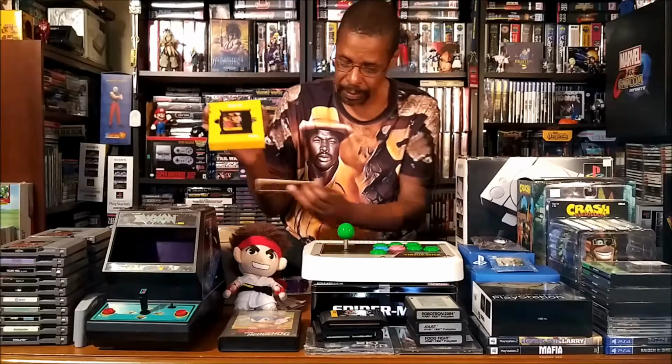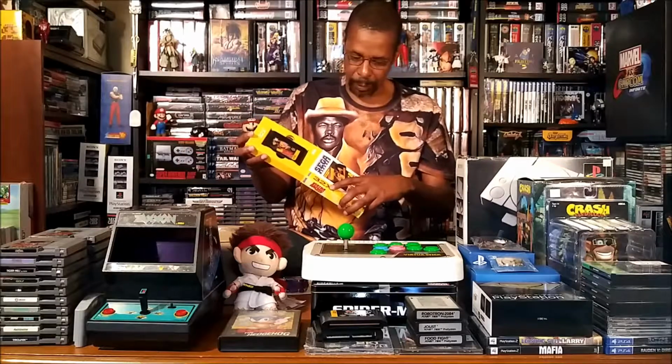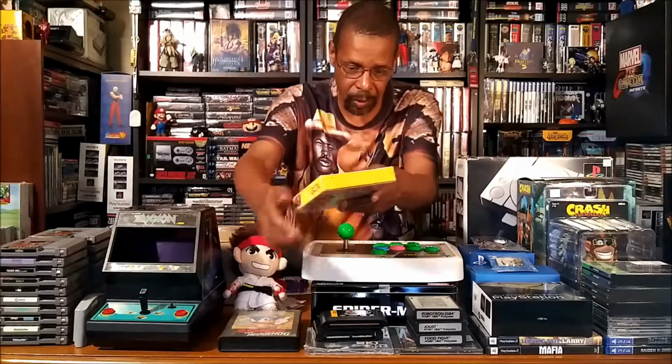Very clean. Got the manual inside there of Virtual Racing. Virtual Racing was always one of the games I used to play in the arcade. This was a good racing game, man. So I always dug this game. But anyway, we'll put that there and that there.